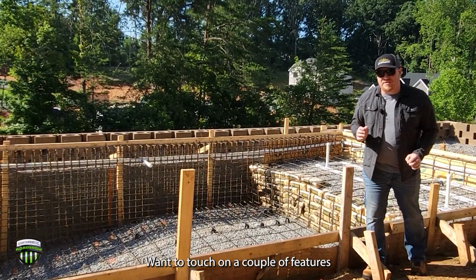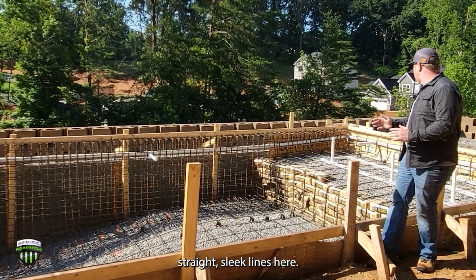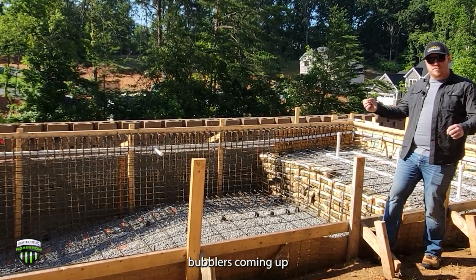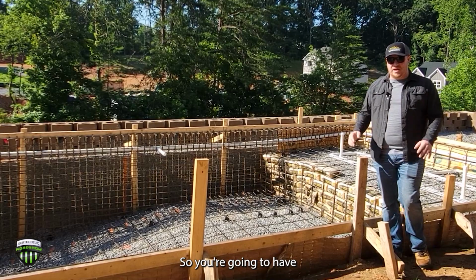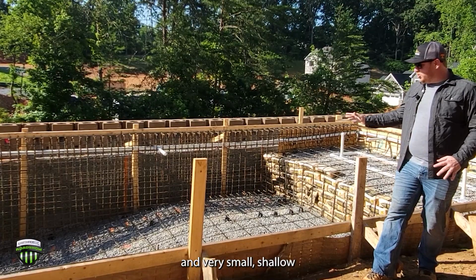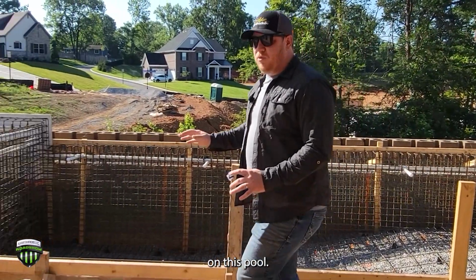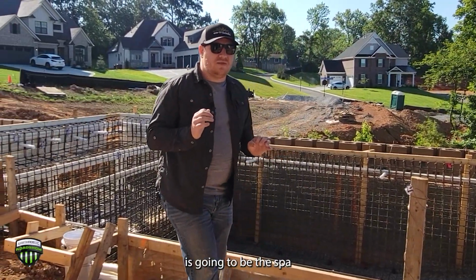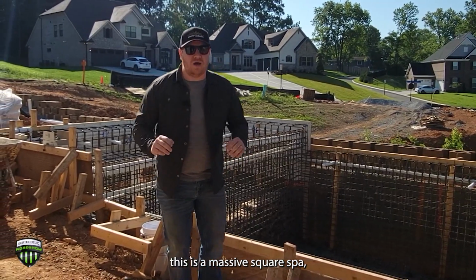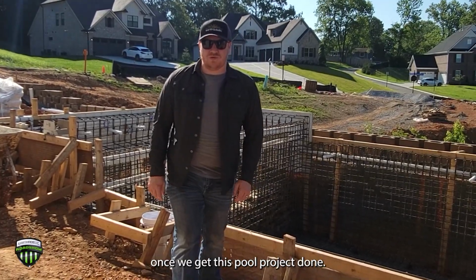Want to touch on a couple of features here. First off, very modern, very hard, straight, sleek lines. You can see we've got a tanning ledge right behind me that'll start off the entryway to the pool. Bubblers coming up through that tanning ledge, so you're going to have some dynamic water there while you're getting your suntan. And a very small shallow end that leads to a very nice deep end. We're going to go 8 feet on this pool, and my favorite part is going to be the spa right here behind me. This is a massive square spa. Tons of jets, tons of bubblers. It is going to be the peak of luxury once we get this pool project done.